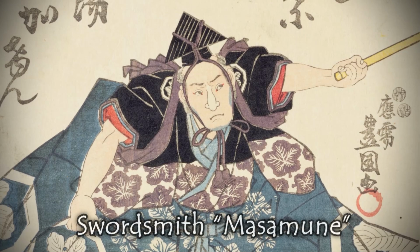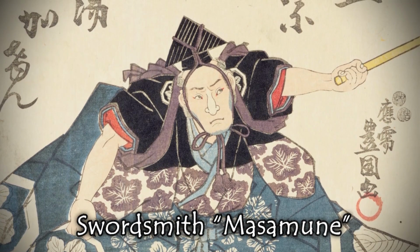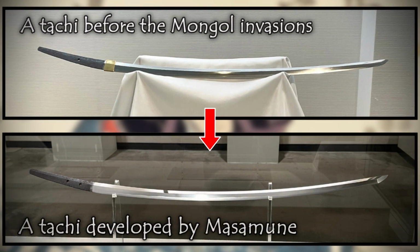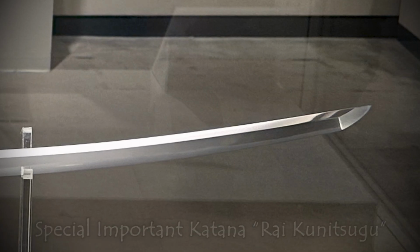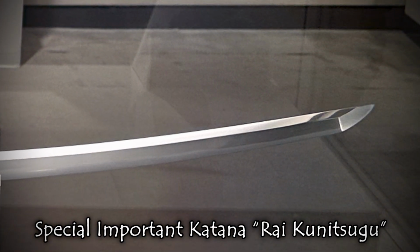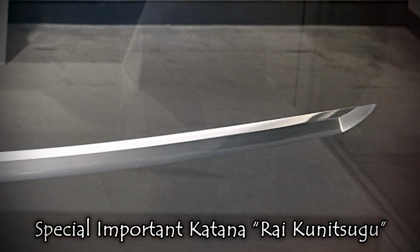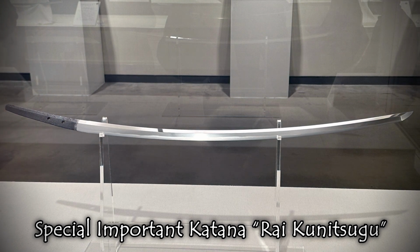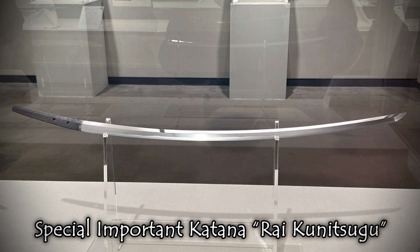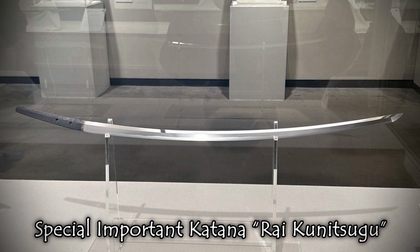The renowned swordsmith Masamune then perfected a new style of tachi. This new tachi combined soft and hard steel to enhance strength, narrowed the blade to reduce weight, and extended the tip, allowing for repairs if chipped and making it better suited for thrusting, similar to Western swords. Thus, during the Kamakura period, the tachi evolved significantly and was perfected as a peerless sword.